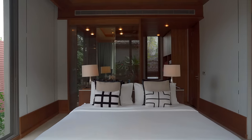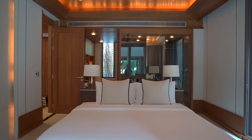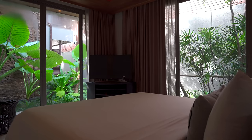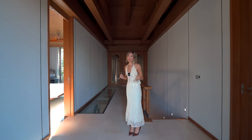Up on this top floor, you have three bedrooms, two guests, and of course, the master. I'm gonna show you guys one of the guest bedrooms. All four of them are the same. They have a king-size bed, as well as an ensuite, closet, sliding doors opening up onto the natural breeze. Let's check out this first guest bedroom.